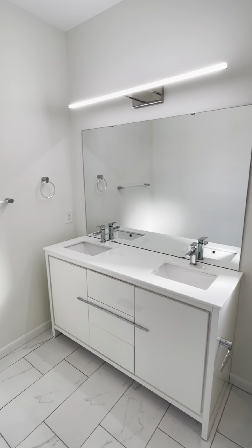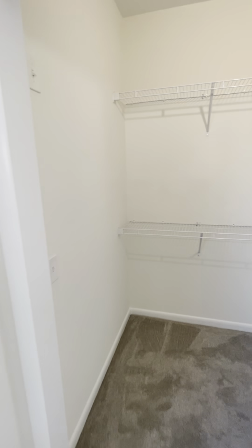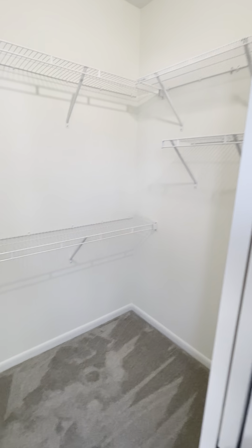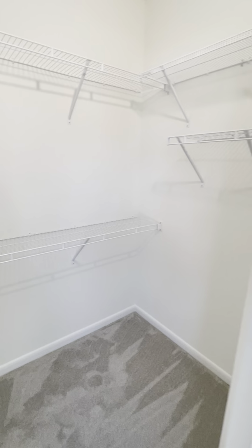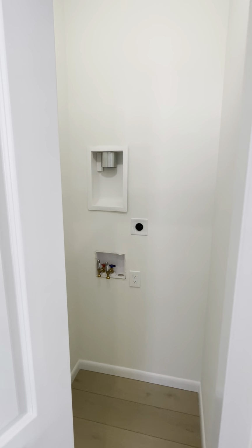So we're in the owner suite, which has an attached bath, double vanity, tile shower, glass doors, tile floor. I just passed through here without talking about it, but it is a walk-in closet with a sliding door. Vaulted ceiling, open hallway, again lots of light, and a stackable laundry unit right off the hallway here.